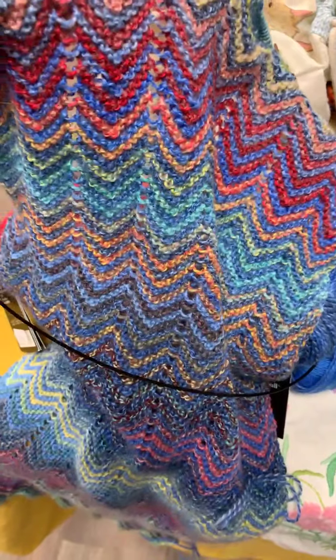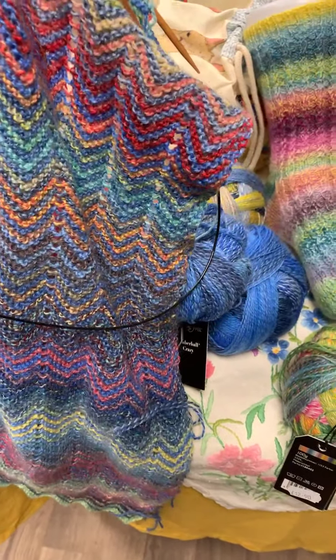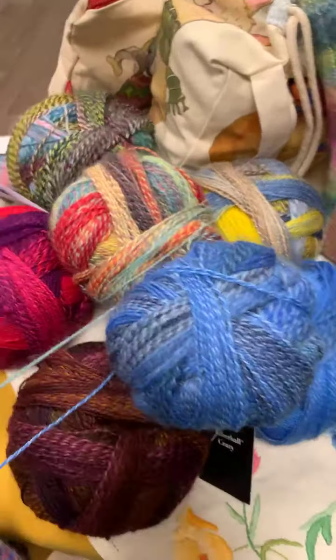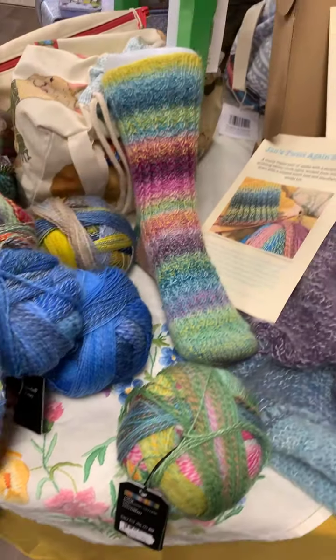And we have the Zig Zag scarf made with 2 Zauber balls. You alternate them every 2 rows. You'll find all the Zauber balls in my commercial yarn section.